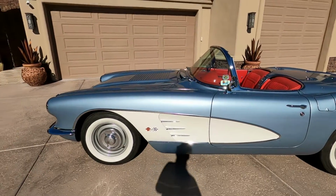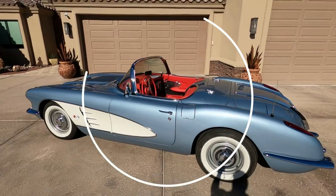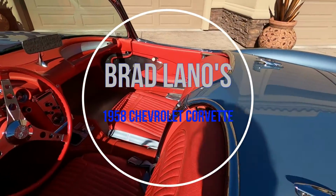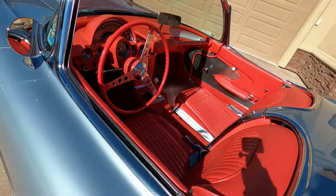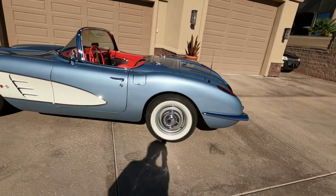As car enthusiasts, we all know and appreciate the Chevrolet Corvette's iconic status as a legendary car. Since its inception in 1953, there have been 8 generations of America's sports car, but our personal favorites are still the C1s, made from 1953 to the end of the 1962 model year.